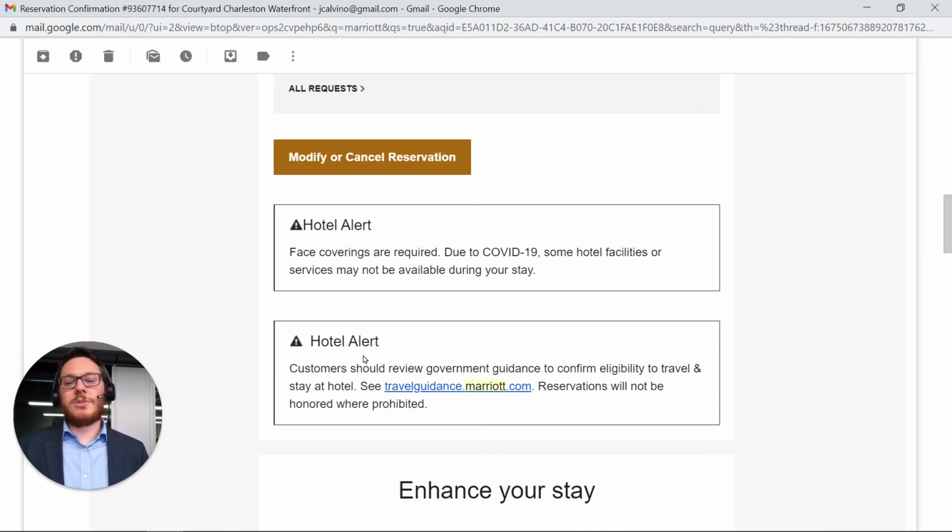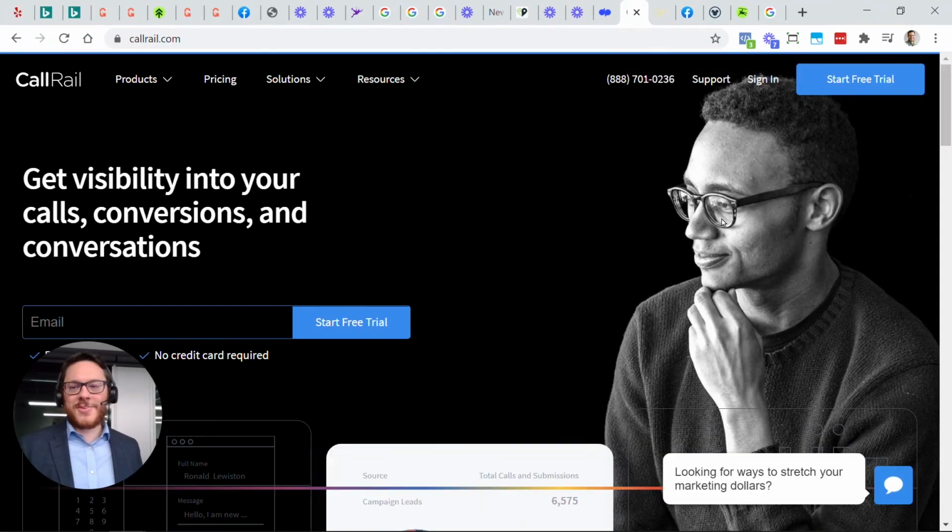But definitely take both your email newsletters as well as your booking confirmation emails and make sure that the link to your current COVID policy is near the top, and any specific information that people will need to know when they arrive is in the booking confirmation email.